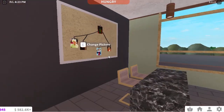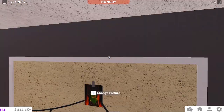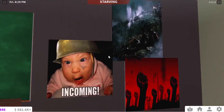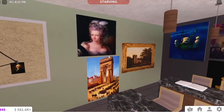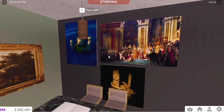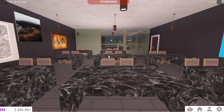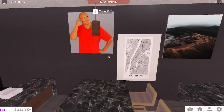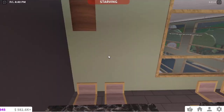History classroom. This is a bunch of kings and queens. I don't know why I put Shakespeare here, but it's okay, whatever. So there's a bunch of posters. This is, yes, more posters. This is a bunch of political people. More posters. I forgot to do these. So this is the geography classroom. I didn't know what to put for geography. I just put a bunch of maps and someone thinking and landscapes because geography is land.